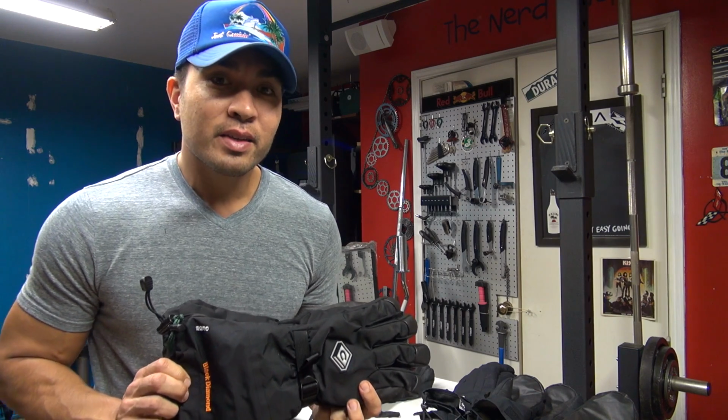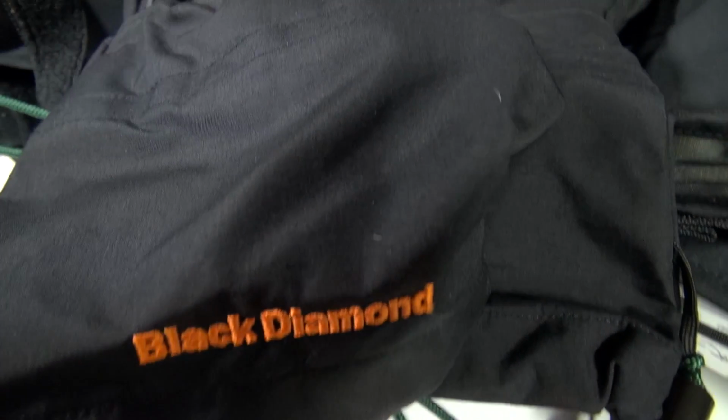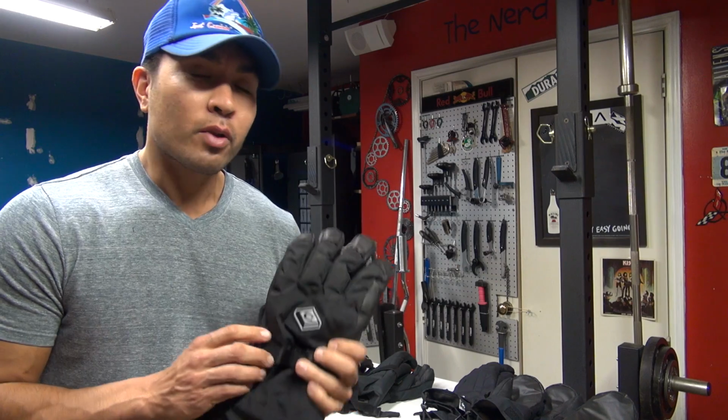Third brand that's amazing, Black Diamond. You've probably heard about this brand. It's huge in climbing and mountaineering. So this glove right here, not as big as the Outdoor Research ones, right?